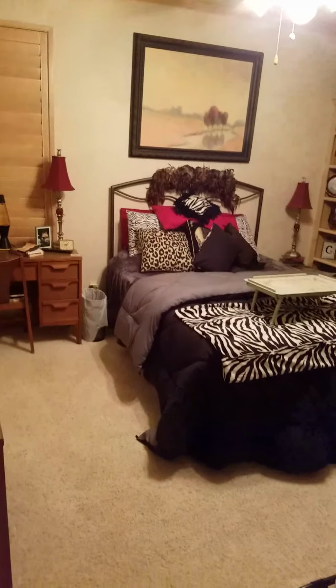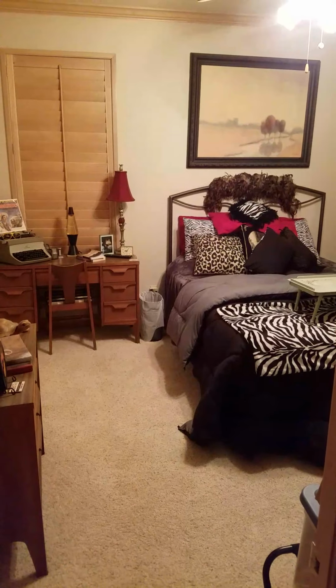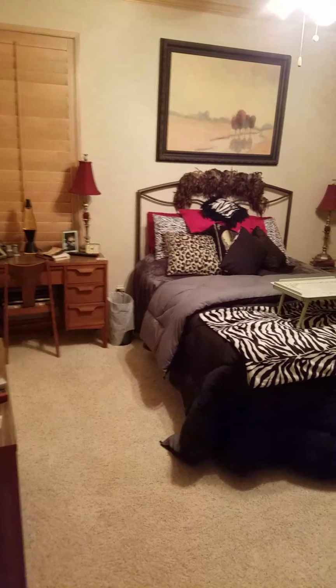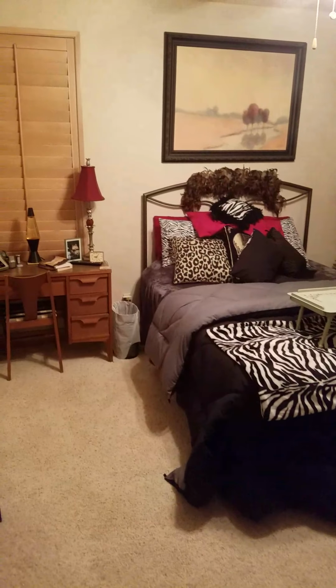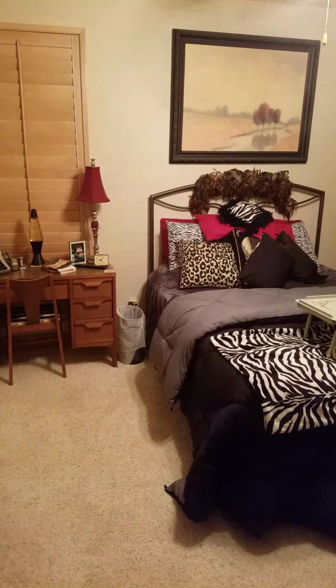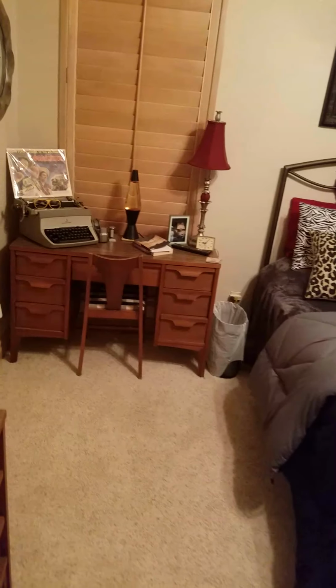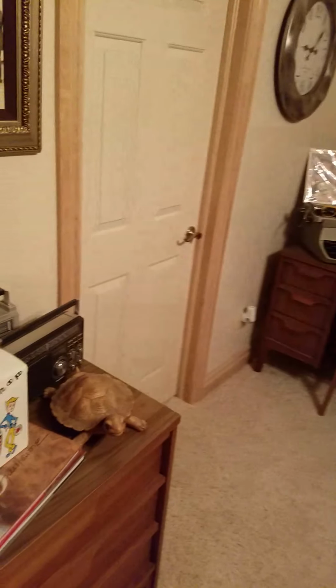We have a guest room that my wife has made into a retro room, older things from the 50s, and I've got some of my older paintings in here too. So I just thought I'd touch upon them, but maybe talk about some of the collectibles in here that my wife has collected.